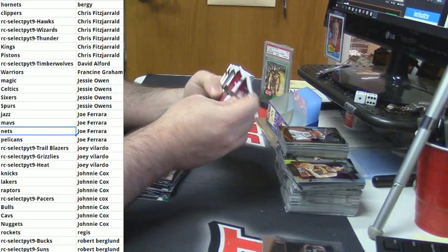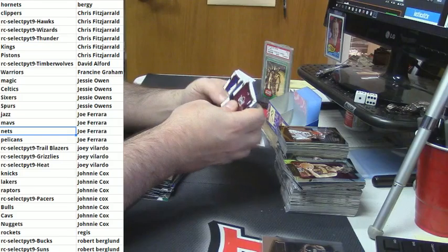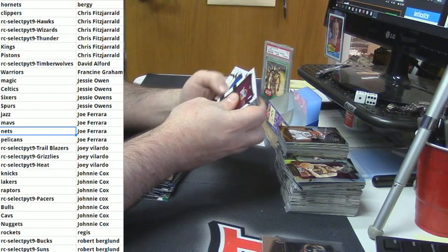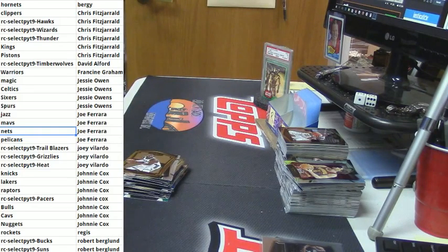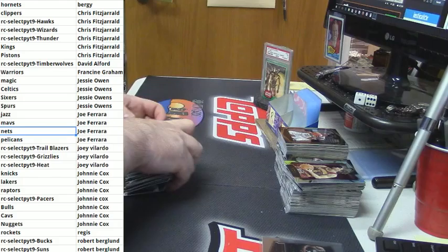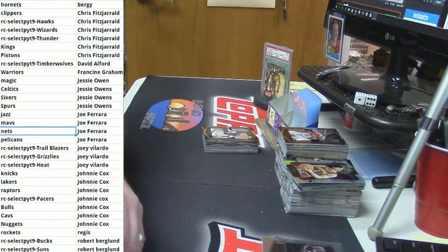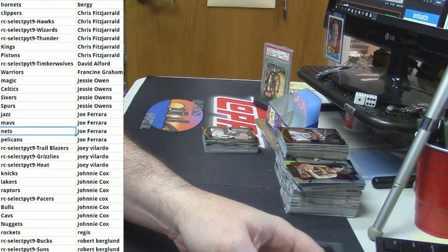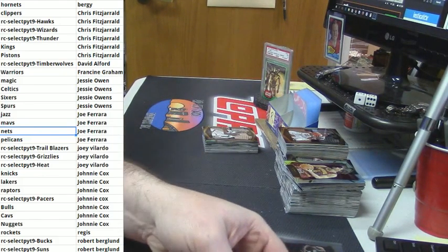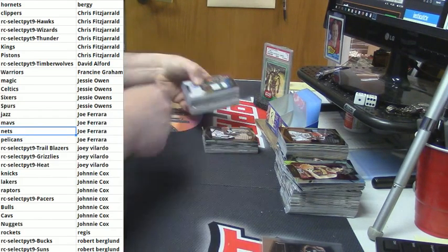I think this may be all of it. Nice card to end on, though. Select always seems to do pretty well for itself. Like, never see like a whole lot of hot mess out of it. Okay. All right, good night, Regis.